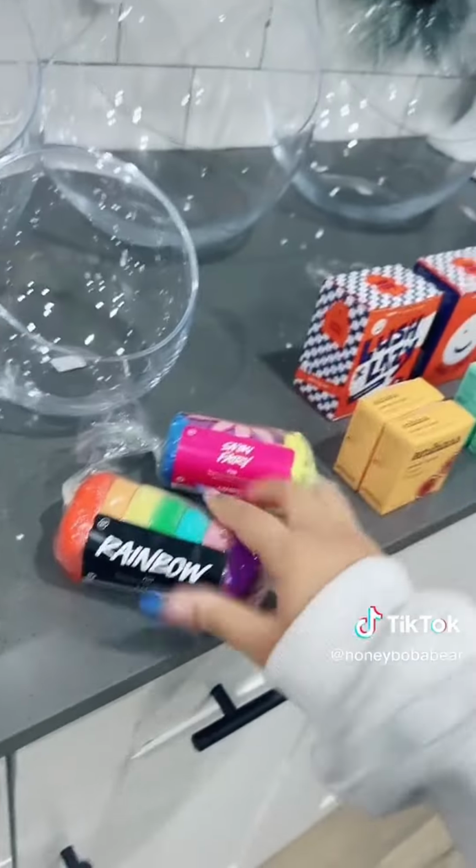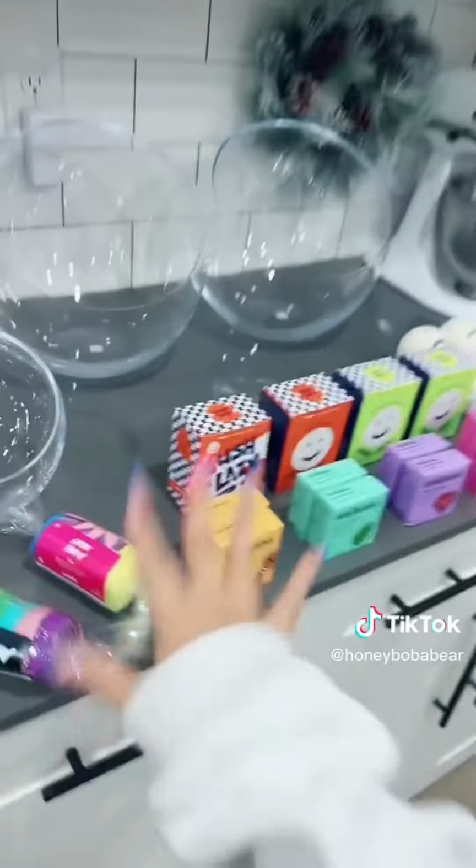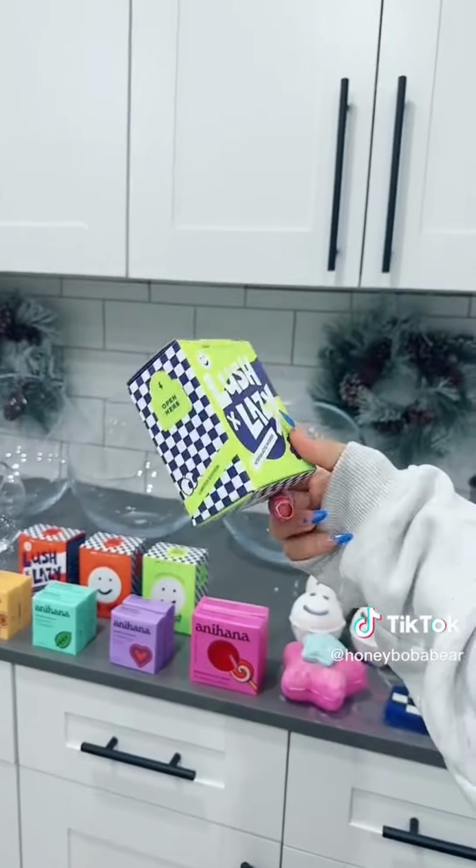So, yeah. I got that. This is a gift. This is for me, of course. I want to try it out too. Last thing from Lush are these. You pour it in your hand in the shower and it's body scrub, basically.